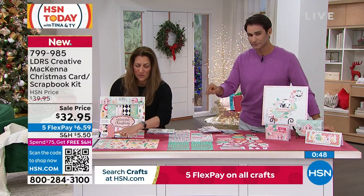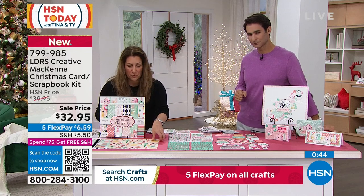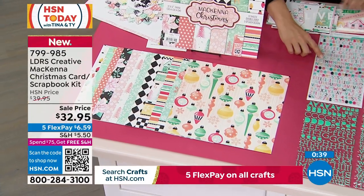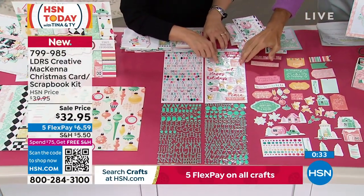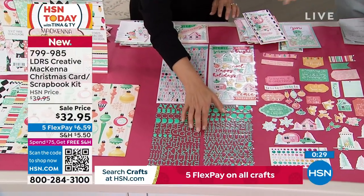Yes. So you're going to get 12 double-sided heavyweight cardstock. These are your 12 by 12 papers. The patterns are amazing. The colors are amazing. You're going to get mini Elfis, 300 of those. And these are puffy stickers. I love all of these puffy stickers. There's 34. They really are puffy. You're also going to get your large Elfis, 300 of those.